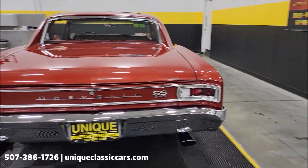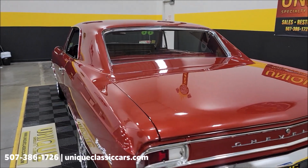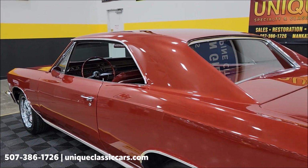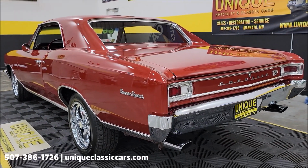This car will come with a car cover, and there was a Holley carburetor switched out for an Edelbrock. New Edelbrock carburetor. And that is sitting on a Weiand intake manifold. And we'll check out that engine bay here just shortly.